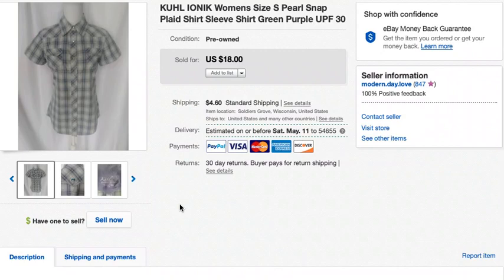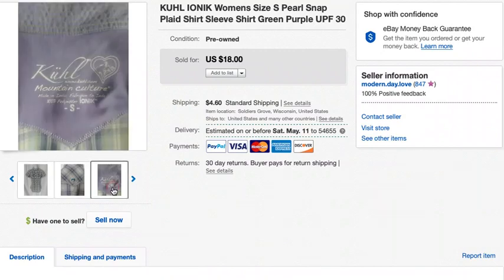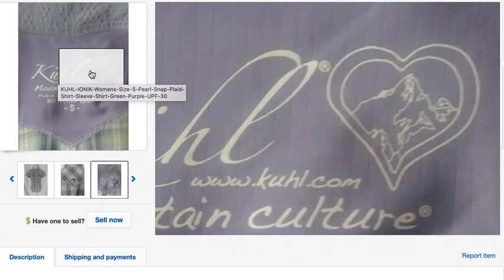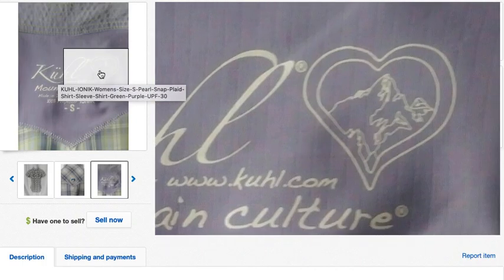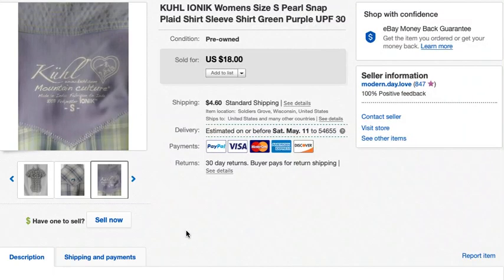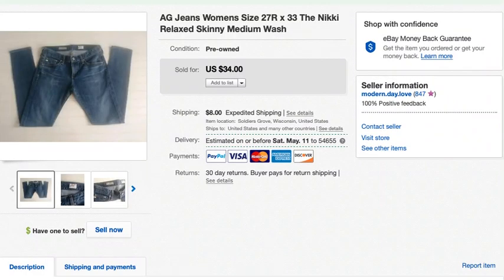That took 24 days. And if you're not familiar with this brand, Cool is generally a good brand to look out for, and a lot of their items will sell for a lot more than $18. Here's their logo. When it's in a heart, that means you're looking at a woman's item, and for the men's, I think it's just in a circle or a square or something like that. Their men's stuff tends to have a little higher sell-through rate than their women's stuff, just as a note.